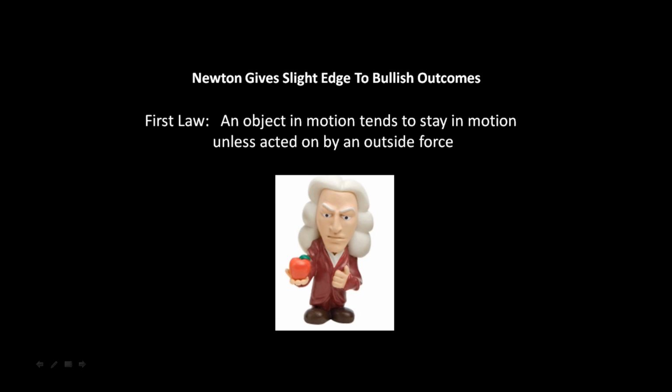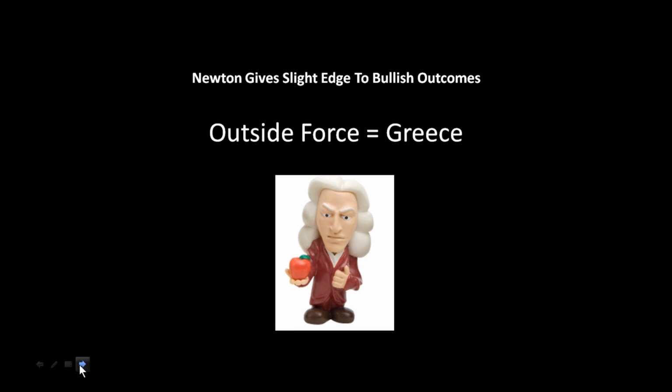Sir Isaac Newton gives a slight edge to the bulls. Newton's first law: an object in motion tends to stay in motion unless acted on by an outside force. That just tells us that the short to intermediate term momentum in risk assets is to the upside, and unless something happens, that will most likely continue. As we all know, a potential candidate to act as an outside force could be anything coming out of Europe, especially with a very uncertain and unstable situation in Greece.